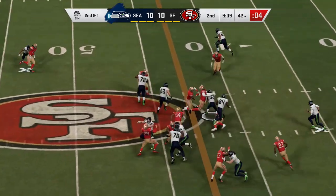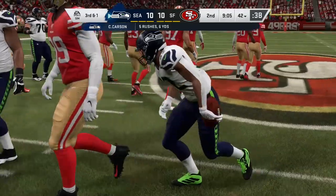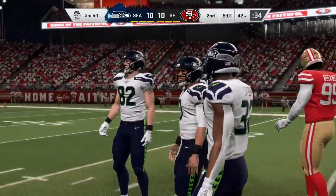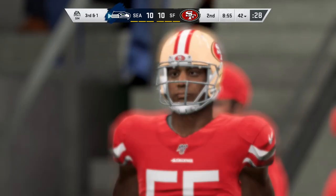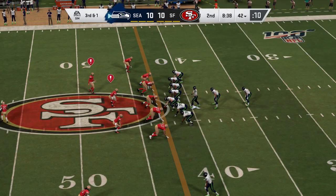On 2nd down, it's Carson, and he's stopped after a gain of 1. Not enough. Still a yard to go on 3rd down. Well, he hasn't made much of an impact in the running game thus far, and after that last run, not much is going to change in that area. He hasn't been able to get anything going, and really the offensive line is not helping him much.